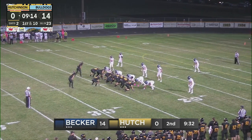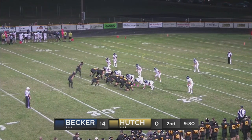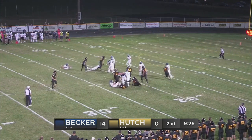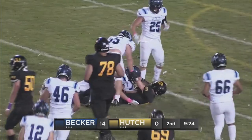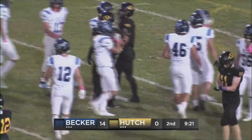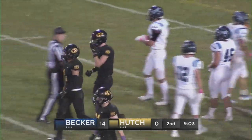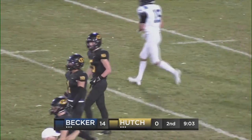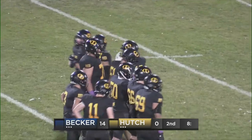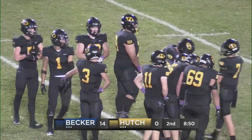Thody, the tail of an I formation. Pierce lines up slot, or I should say wing to the left side, and Rosberg's going to fake to the first guy, give it to Thody, and he makes a move in the backfield and plows ahead down to about the 16. That'll be a gain of almost 7 for Nathan Thody, who has been dealing with some injuries this year so far. He is at 235 yards coming into play today.